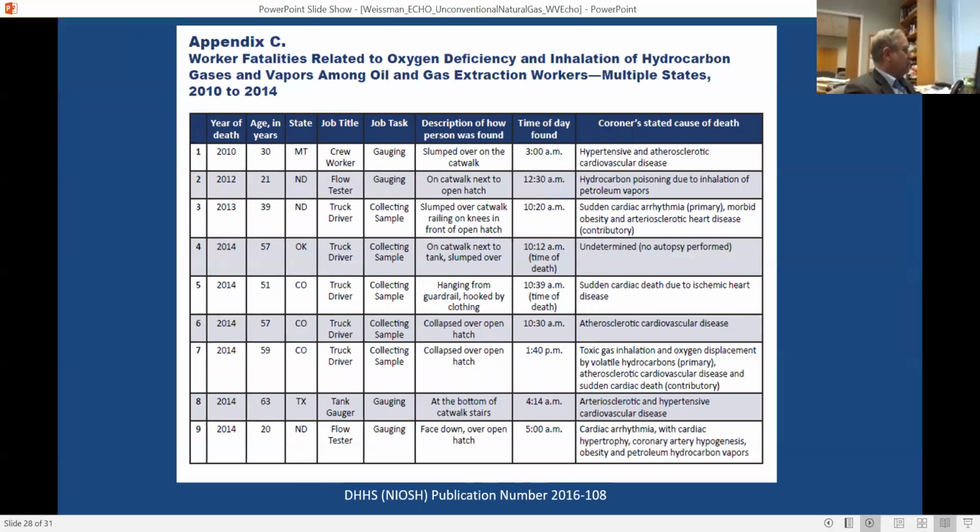And in fact, it really is. So this is a table that shows fatal asphyxiation events that occurred from 2010 to 2014 among workers that were exposed to these conditions when they gauged or collected samples. And I won't read this to you, but basically these folks either opened up hatches or got above these tanks and were asphyxiated and died. Next slide.